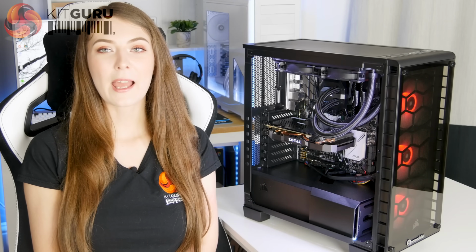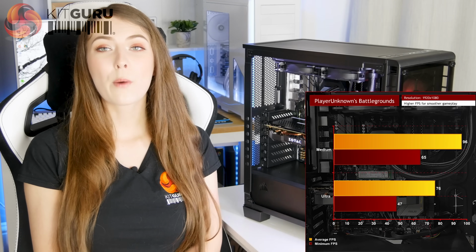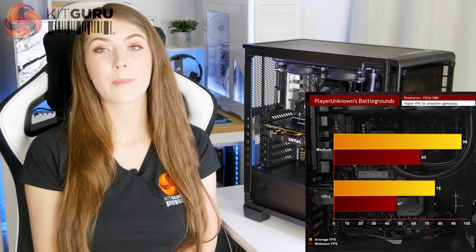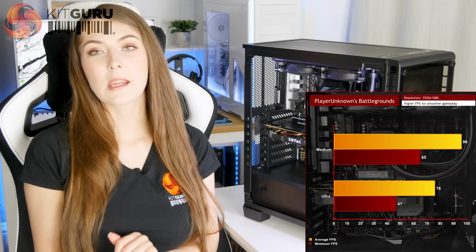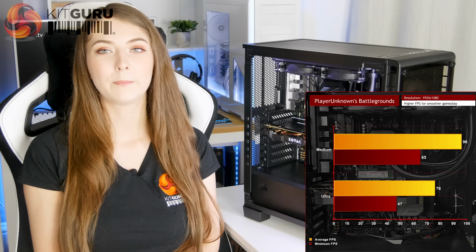I tried out 3 rather demanding games on the Magma LX because of course benchmarks can only tell you so much. They were all tested at 1920 by 1080p resolution. First up was PlayerUnknown's Battlegrounds, and it's far from being a very optimised game, but this PC actually got a pretty impressive 76 FPS on ultra settings. If you're someone that doesn't like to see the FPS drop below 60, then you will have to drop those settings down to medium.